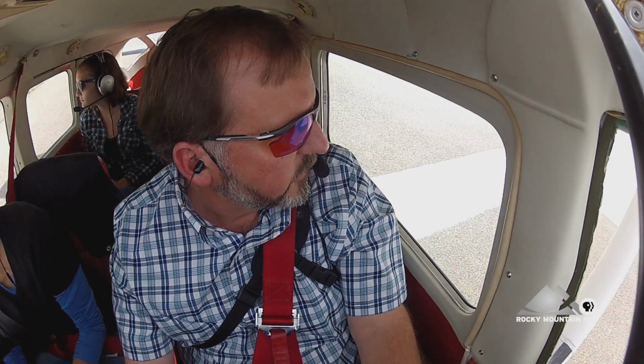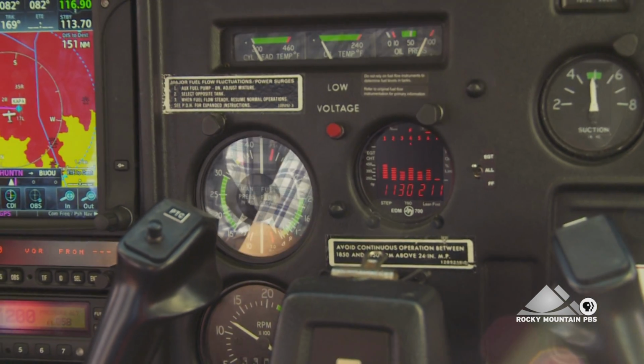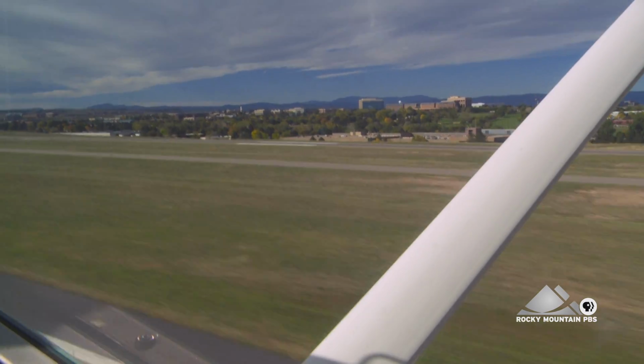Cleared for takeoff on 17 left and eastbound departure approved. 88 X-ray. Cessna 4 Foxtrot Romeo, monitor tower, good day.